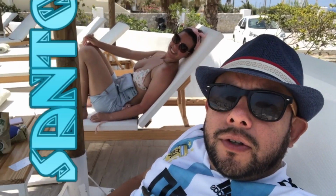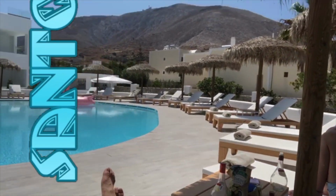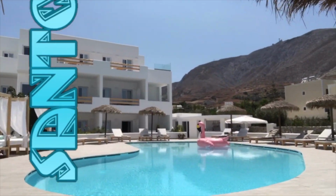Another tip we want to give you is spend one night at one of these nice hotels, like in Oia or in Fira. We actually stayed in Kamari, but we got a really nice hotel, and we only did it for one evening, but we spent as much time as we could there.